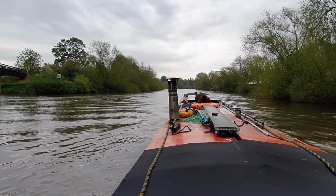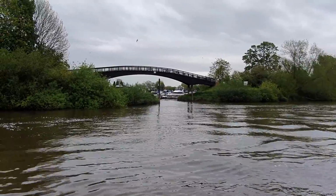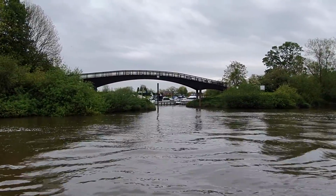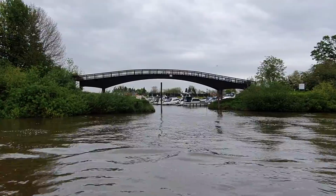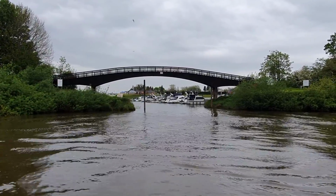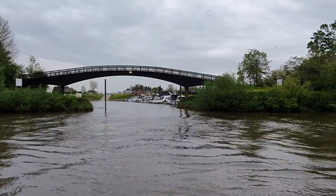And to the left here we have the entrance up to the marina. When I was in there last night, I popped into the Wheelhouse, the pub there. Saw my friend Debbie, she runs it. Had a couple of beers, a couple of Guinnesses with her and some locals. That was nice, catching up.